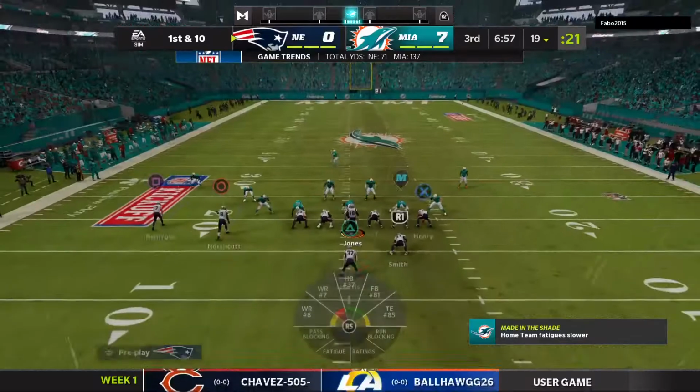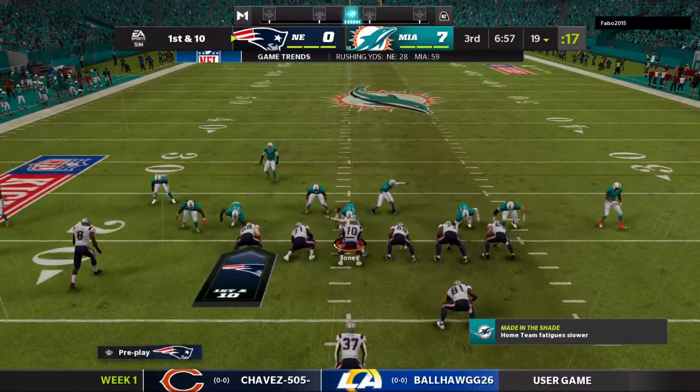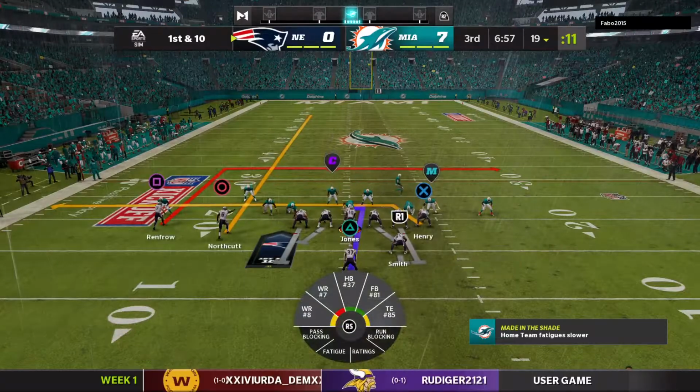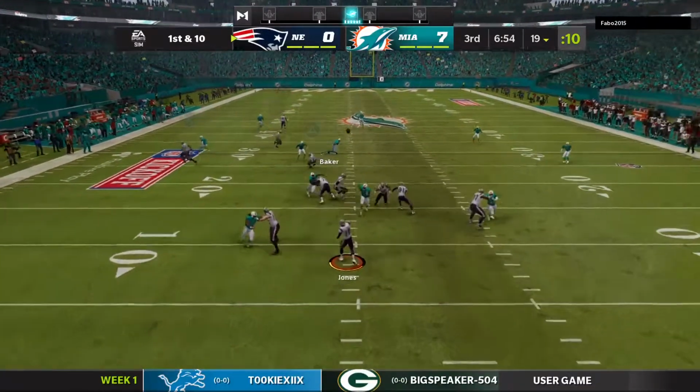The Pats at the line, ready to go. And they do trail, but they have a chance to possess the football first to try and do something about it. And that certainly makes it something of an important drive for them, because is it going to win the game? No, but you have to do something to bring some life to your sideline.